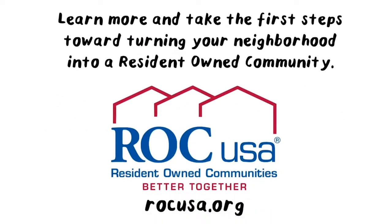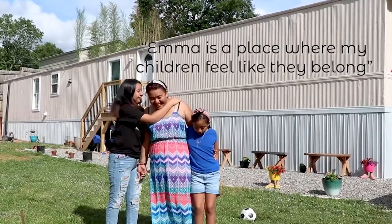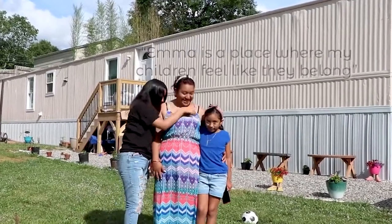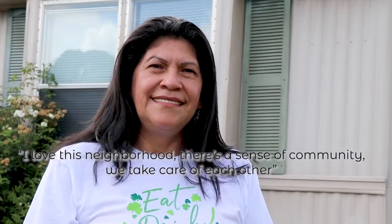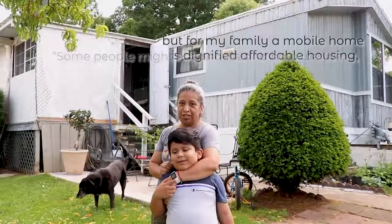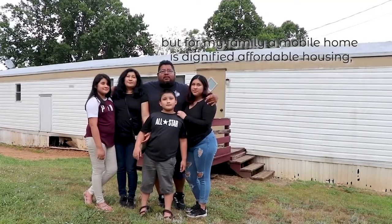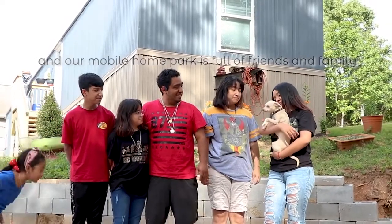I grew up here and loved it, still do. Emma is a place where my children feel like they belong. I love this neighborhood. There's a sense of community. We take care of each other. Some people might not understand how we live, but for my family, a mobile home is dignified, affordable housing, and our mobile home park is full of friends and family.